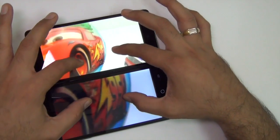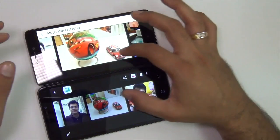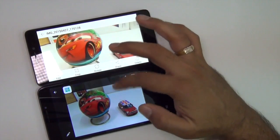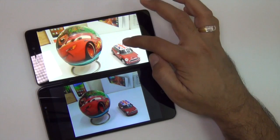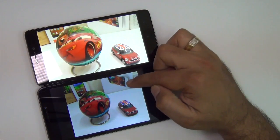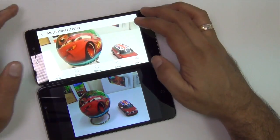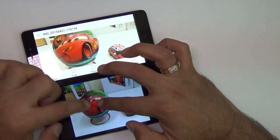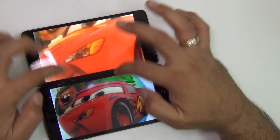However, they are very close. In terms of quality, they are close. In terms of tone of colors that you are getting is slightly different. The Yureka gets slightly bluish tone, whereas this is slightly on the cold side of temperature, whereas this is slightly on the warm side. This is probably because of the different image processing softwares that they are using, but they are both good in terms of quality.